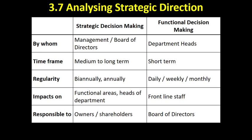So who does strategic decision making? Well, strategic decision making is undertaken by the management or board of directors of a company. Functional decision making can be done by department heads or even just individuals, frontline staff within that department who are making the day-to-day decisions. They need to be aware of the strategy and they set out the tactics that are going to be used to make that strategy successful.